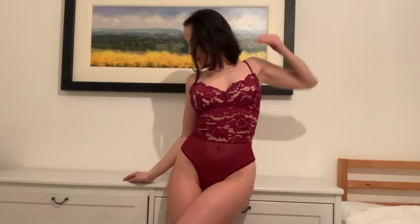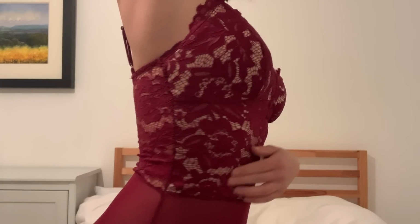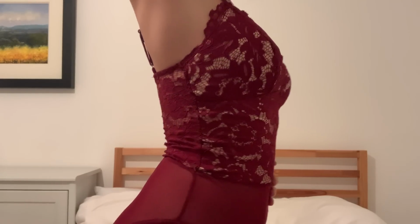The bodysuit itself, it does feel really good and it does look stunning. I think it's something that I could easily use on photo shoots. The colors stand out and the design is just very, very interesting.